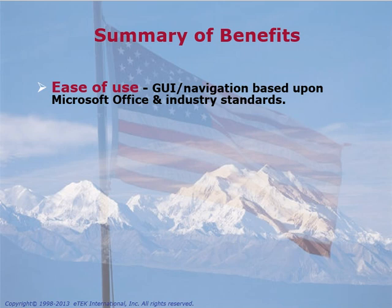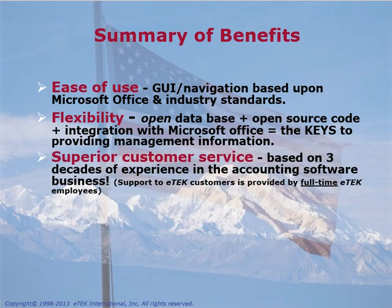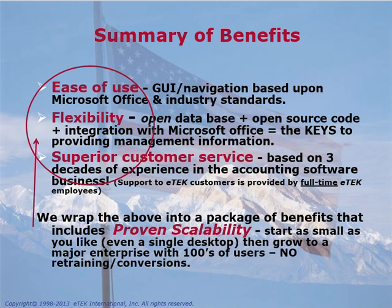So the summary of benefits: ease of use. Our graphical user interface standards are based upon what Microsoft does. Now, there are some companies that don't like Microsoft. Okay, fine, but they kind of invented the standard for what works in terms of the user interface for users to use different programs. Flexibility, you can't beat an open database and an open source code model that we've got here for you. Superior customer service. We've got 3 decades of experience in the accounting software business, and particularly in the construction software business. We wrap all that up into a concept called scalability, which simply translates into you can start as small as you want with eTEK, and then you can grow as large as you need to grow and not have to switch systems or go through the retraining and conversions.